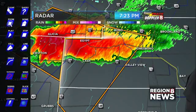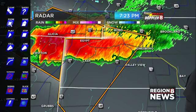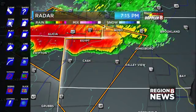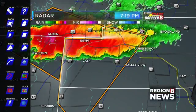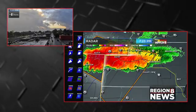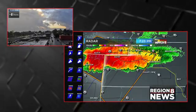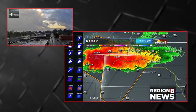I'm just looking at some of the pictures that you guys are sending us on Twitter. And having spotters out there, despite seeing certain little anomalies on radar, I'm not worried about a tornado on this one because we've got so many eyeballs on it right now, and not everything's lining up with it right now.